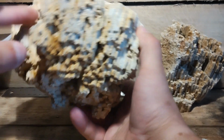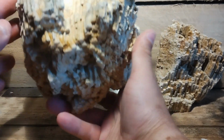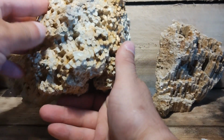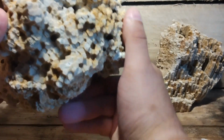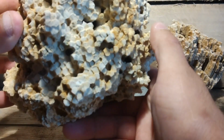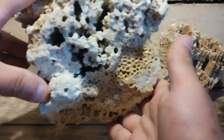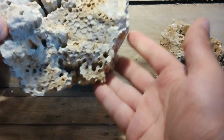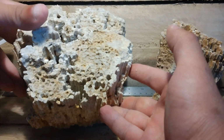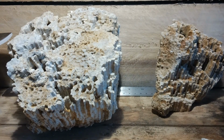Nice little coral fossil. I love this one. This is my pride and joy when it comes to my fossils. I love the honeycomb pattern there. I want to shake the camera, so I'm hoping all that comes through good. And at the end of this video, I have a recorded video anyway, which you'll see all of these in their glory, as well as a few other things.